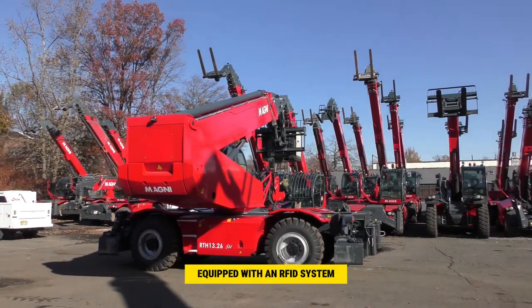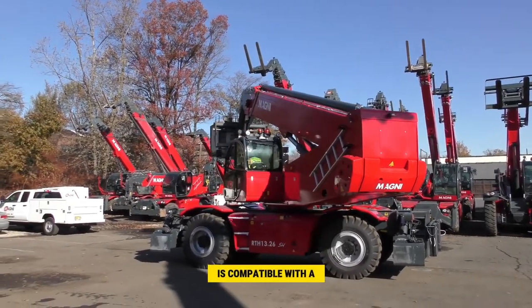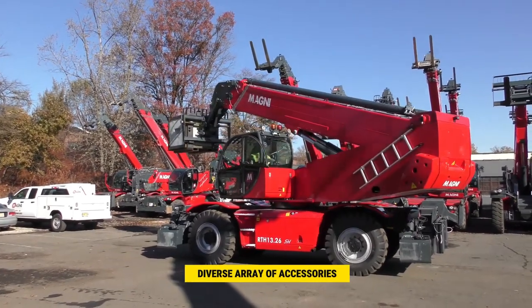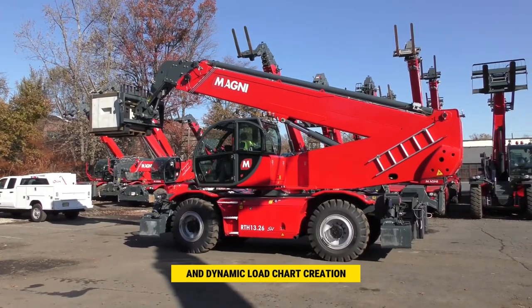Equipped with an RFID system, the RTH13.26 is compatible with a diverse array of accessories, enabling automatic recognition of attachments and dynamic load chart creation.